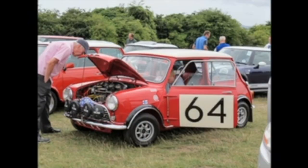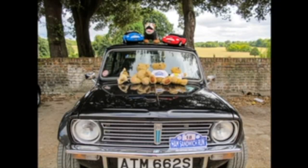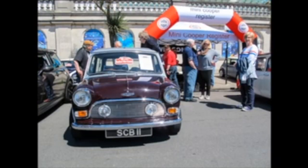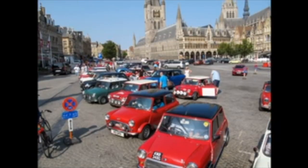Founded in 1986, the club was originally for owners and enthusiasts of the Mini Cooper model, but since then the club has grown and it now welcomes minis of all types, both classic and modern. The club has 15 registers from X-Works through to non-Cooper with everything in between, so whatever car you own, we have a home for it here.